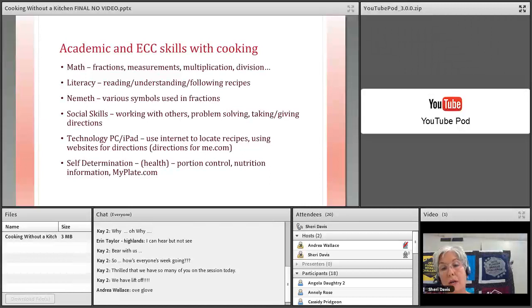Social skills, I have students working together in my non-kitchen classroom, problem solving, delegating, you do this part, I'll do that part, taking and giving directions from each other, so that helps with that. Technology, using a PC or an iPad, later on I'll show you the Directions For Me website, and it's specifically for the visually impaired to get directions on packaged foods.